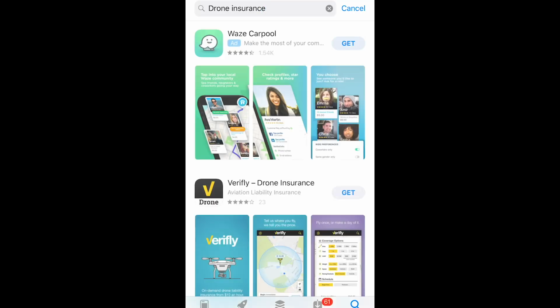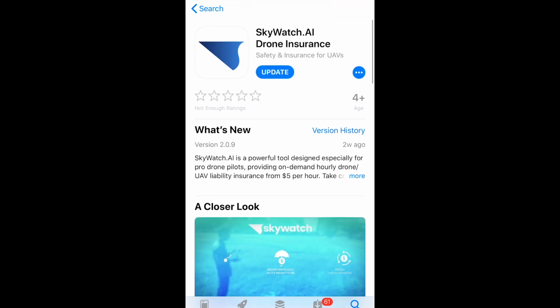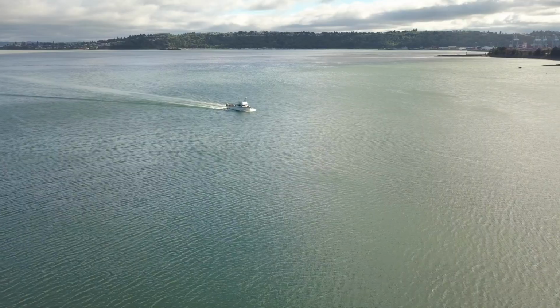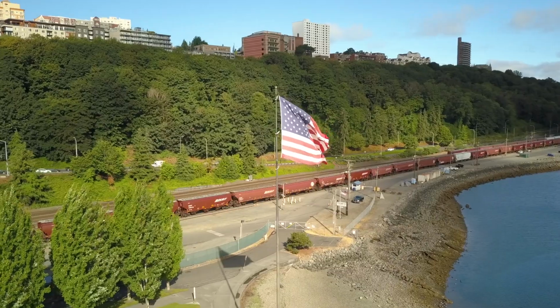There are a few drone insurance apps already available in the marketplace, but SkyWatch, in my opinion, is the absolute best, and here's why. Number one, SkyWatch has a safety score feature that incentivizes drone pilots to fly safely, and if they do fly safely, the app rewards them with lower insurance premiums. So basically, if you fly with the app just 5 times, the app will assess how safe you are, whether or not you stick to your mission, if you fly over roads, if you go into no-fly zones. If you do what you say you're going to do in just 5 flights, the app will gather that information and give you a safety score.